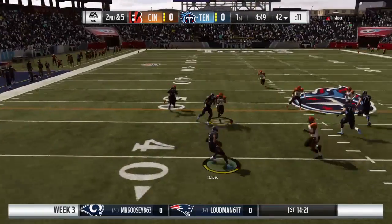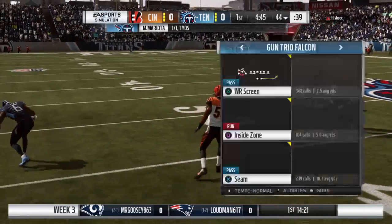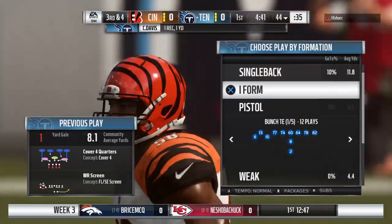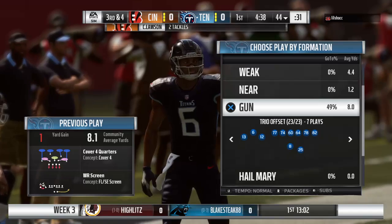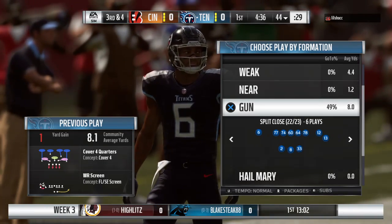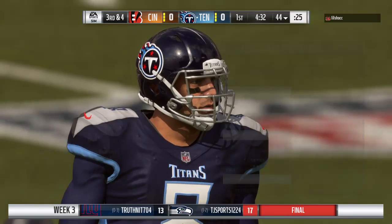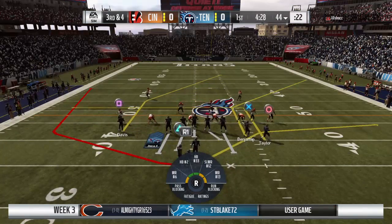Second down, Mariota. And Davis with it left side. And he'll get up near the 45. They'll spot it at the 44. That catch good for only a yard, and it'll be third down. Nice play. And on third down, a nickel formation here defensively.